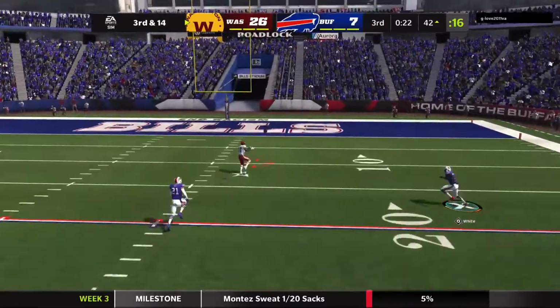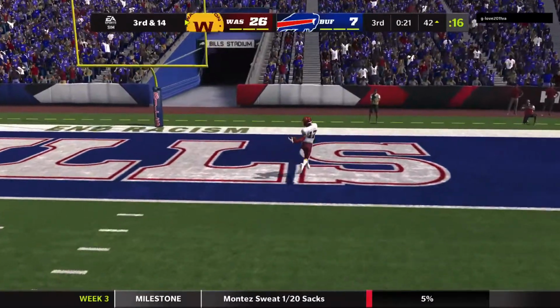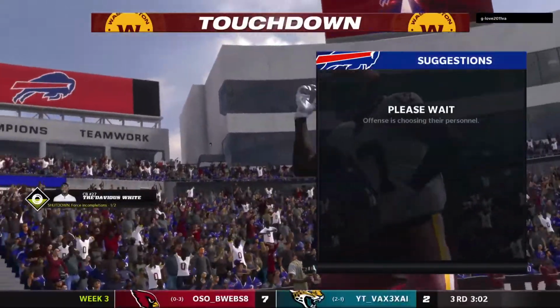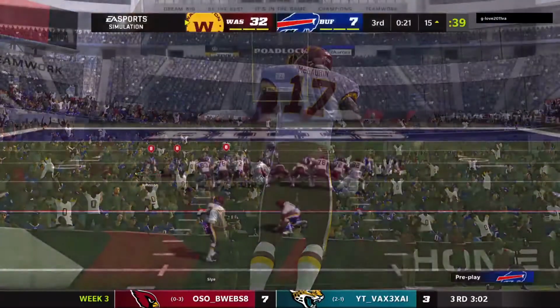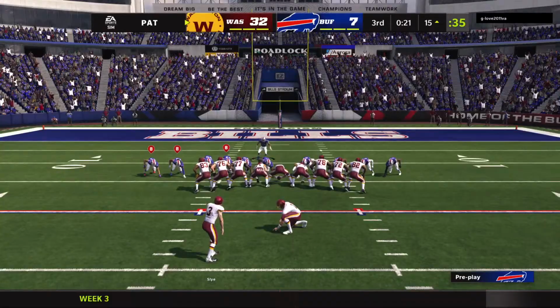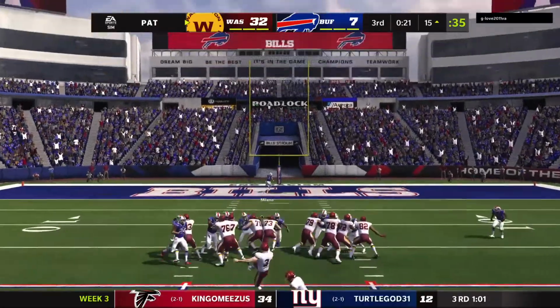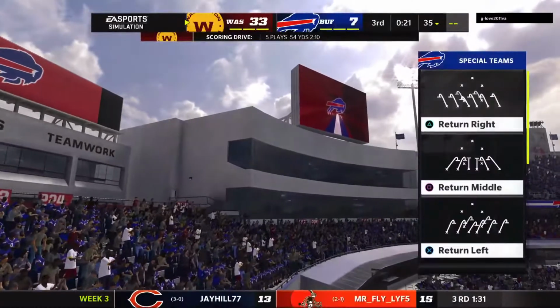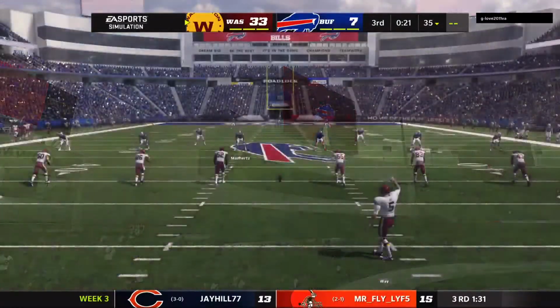3rd and long for Heinicke. Escaping the pressure right. Slings this deep for McLaurin. Touchdown, Washington. Terry McLaurin, his 2nd touchdown on the season. And Washington able to stretch that lead out even further. The extra point by Slye is up and good, and that will bump the lead up to 26.